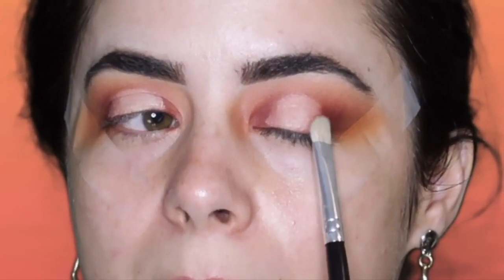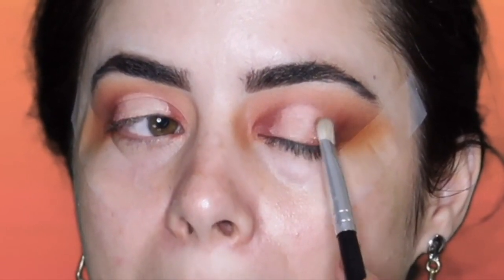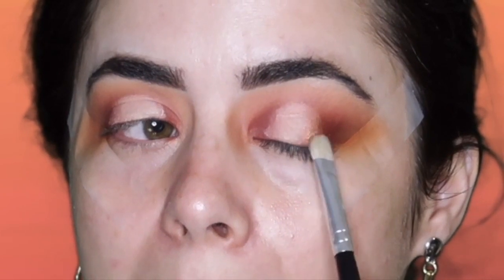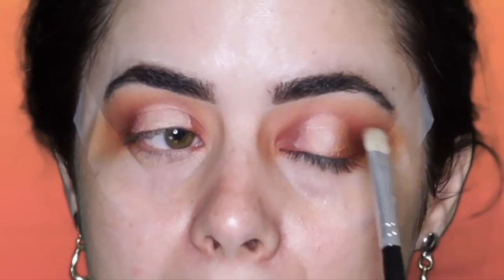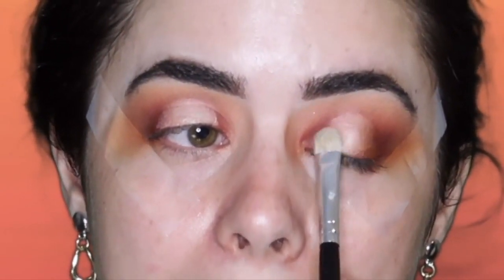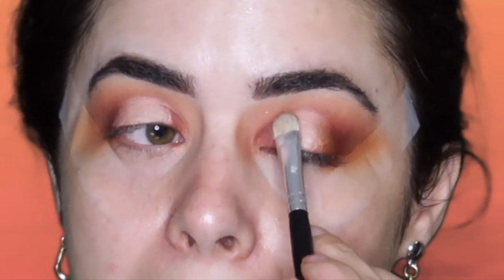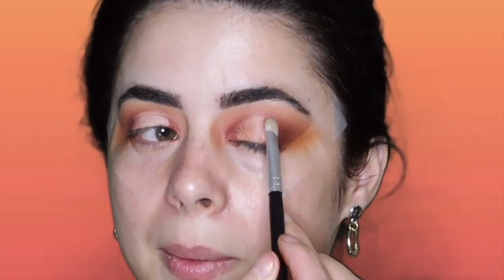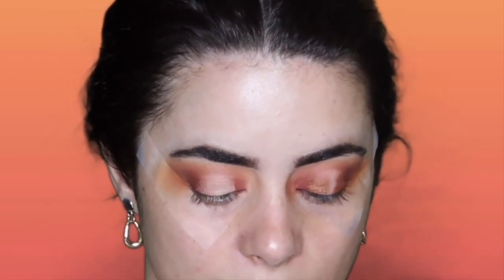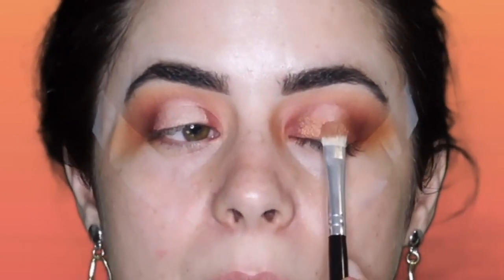I'm going to put it right there on that line, and slowly blend it. I'm going to do the same for the inner corner, same placement. Look how vibrant. Her shadows just lay on your lid so beautifully. Now I'm going to go in with that brighter shade right in the center.